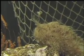This frogfish is an anglerfish. It entices its prey near its mouth with its active lure. The frogfish lives in algae and other growth attached to the reefs and wrecks of our offshore areas.